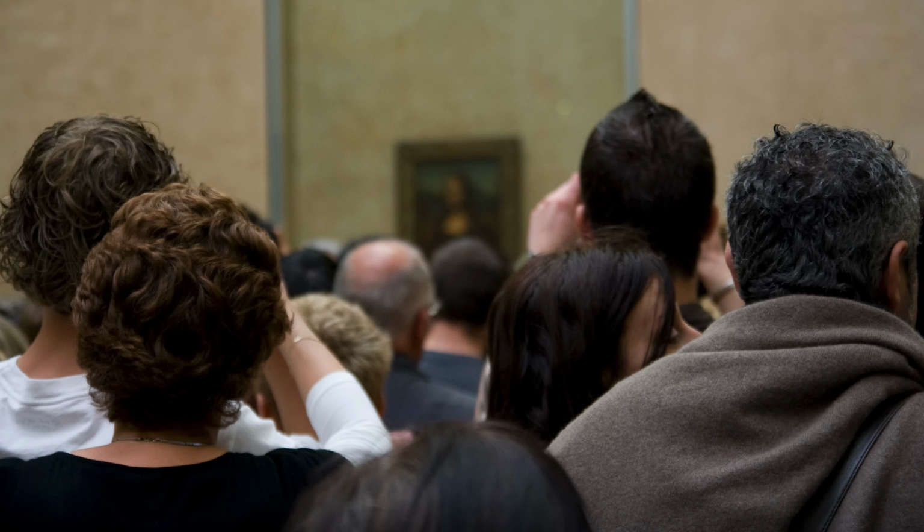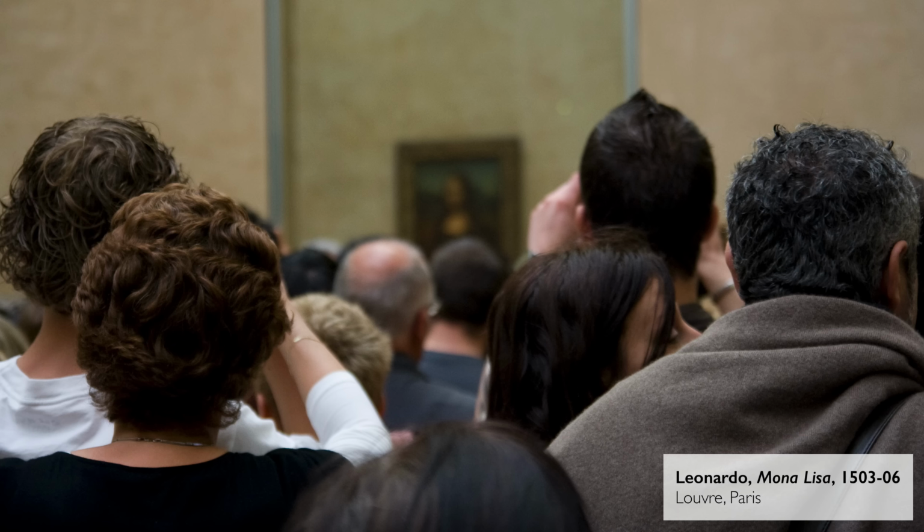We're in the single most crowded room in the Louvre, but for good reason. This is the room that holds the Mona Lisa by Leonardo da Vinci. Without a doubt, the most famous painting in the world.